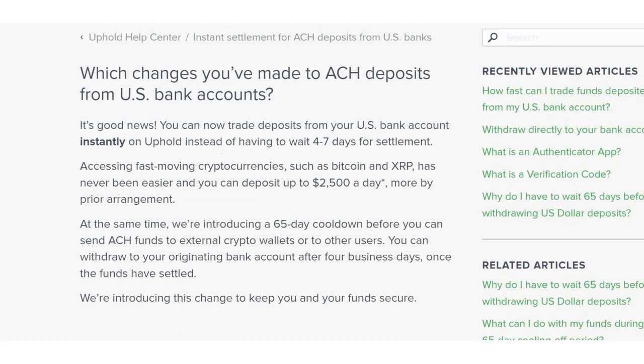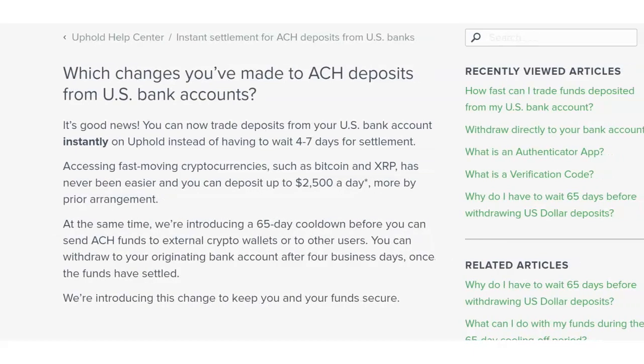Now, it is good news that you can now trade deposits from your US bank account instantly on Uphold instead of having to wait that 4 to 7 days for settlement. So that is positive news. Accessing fast-moving cryptocurrency such as Bitcoin and XRP, so you can get XRP on Uphold, has never been easier, and you can deposit up to $2,500 a day or more by prior arrangement.